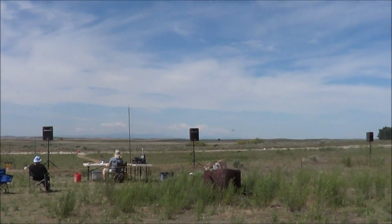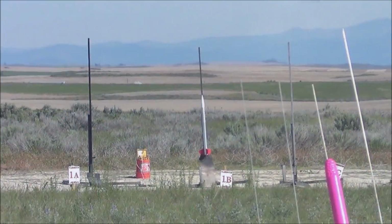Nose cone on the chute and the airframe's coming down. Here we go.